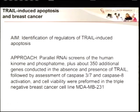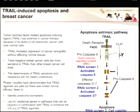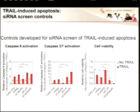So what we did was we did parallel RNAi screens of the human kinome and phosphatome, that's about 350 additional genes, and we did these in the absence and presence of TRAIL, and we actually did 3 different screens. We measured activated caspase 8, activated caspase 3-7, and then also cell viability. So this was a big project.